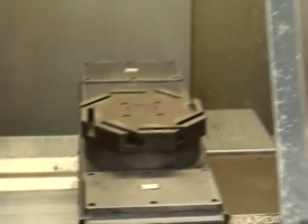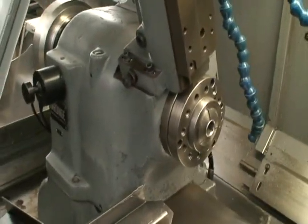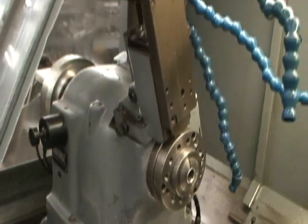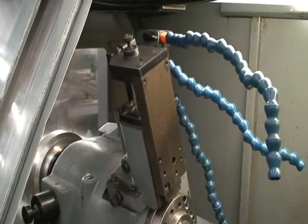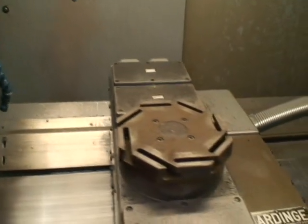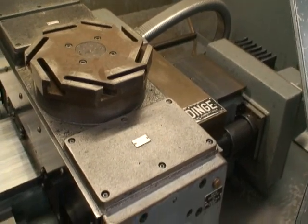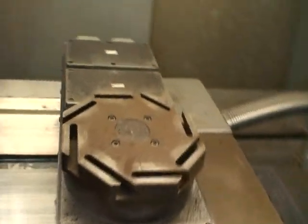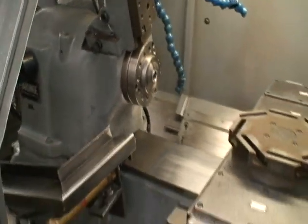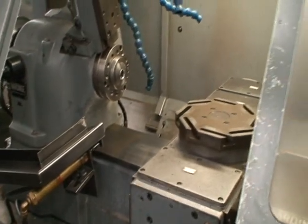So we'll go through and show you the machine. Everything is in great working condition. It has been serviced by a Hardinge service technician throughout its life. He was in here the other day and helped us get it up and running. According to him, it's in great shape. So we'll go ahead and start it up and home it if it's not already homed.